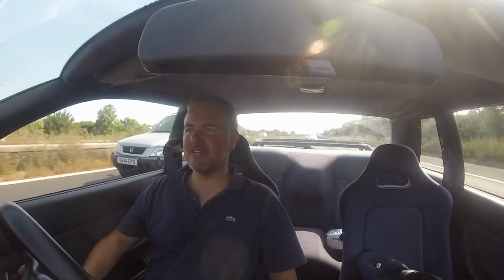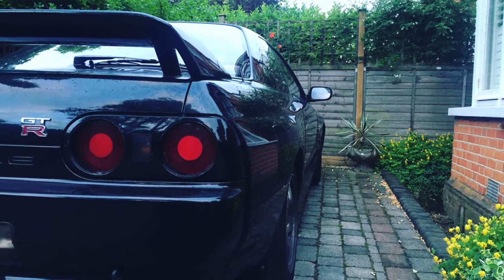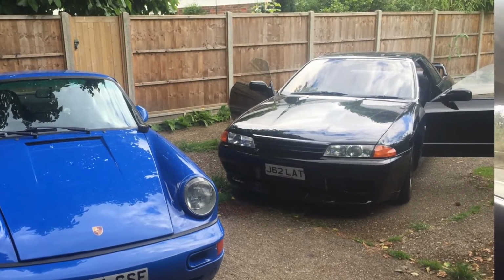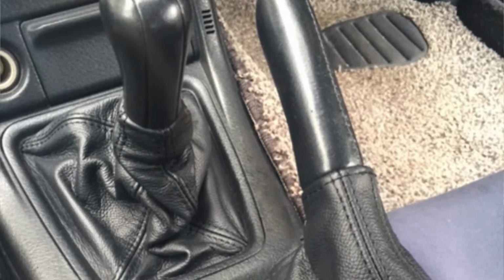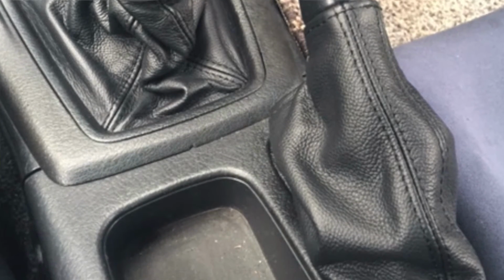Everyone, just a quick update video on what's been happening with the GTR since I bought it. I've done quite a few little bits to it. Things like the interior, which was quite tatty, I've done some work to, so I've restored the gear shift gaiter, handbrake. I've changed the wheel back to an original wheel.